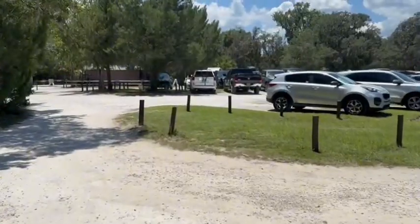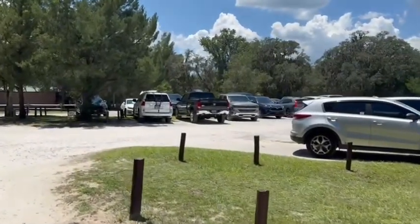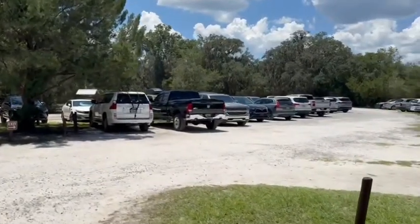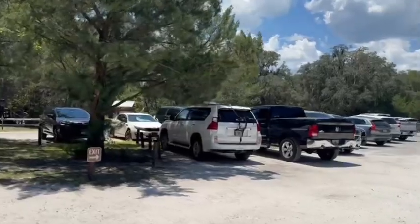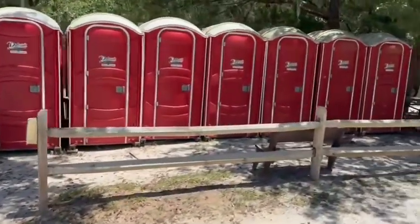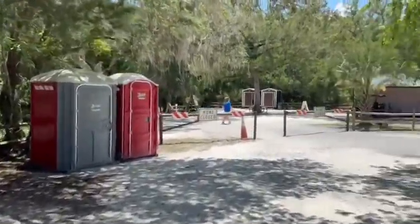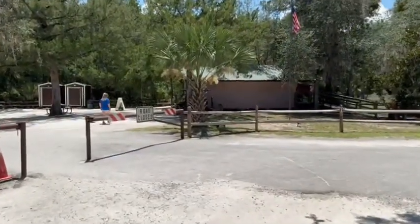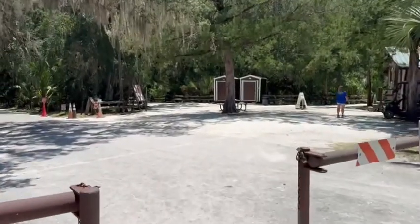So after you pay your admission to come in, which is $14 a person, like I said earlier. But if you have the card for national parks, you get $5 off. This is the parking area. You have the porta-johns here, handicap accessible porta-johns here. This is the staff housing, or I'm sorry, staff shop. And you got 2 changing stations right there in front of you.